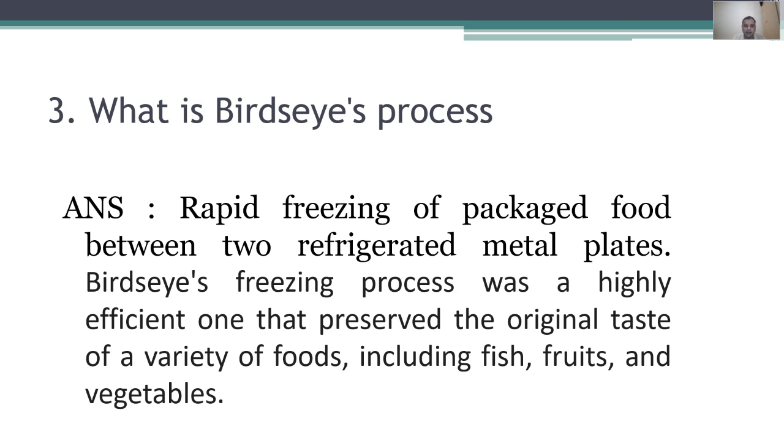The Birdseye freezing process was a highly efficient one, and it preserved the original taste of a variety of foods including fish, fruits and vegetables. So it helps to preserve the original taste and aroma of the foods, fish, fruits and vegetables.